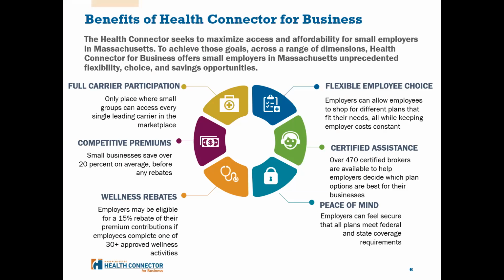So let's talk a little bit about what are some of the benefits of utilizing the Health Connector for Business. Well, we already talked that this is a one-stop shopping solution, right? We have full carrier participation. The Health Connector for Business is actually the only place in Massachusetts where small groups have access to every single leading carrier through our marketplace. We have also found that on the Health Connector for Business, employers on average save at least about 20% before any rebates. And that is because they can comparison shop.